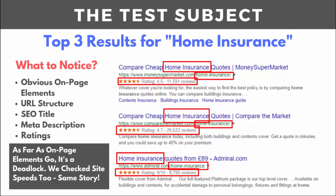They're not saying "home insurance quotes" in the URL string. So instantly now we know, if we're going to build out this page to rank for this home insurance term, we want to target only that term for this page. And we can have "compare cheap home insurance quotes" as our title, but the URL itself needs to be the exact keyword and only the keyword.